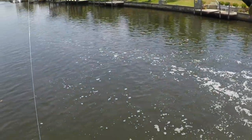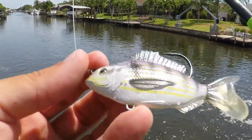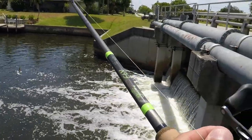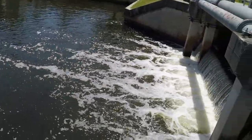All right, I wasn't filming, like an idiot. I forgot to hit the button, but now I'm tossing the Savage Gear pinfish pattern and I just got whacked right in front of the little water right here, the dam. Let's see if they're going to come and get it again.